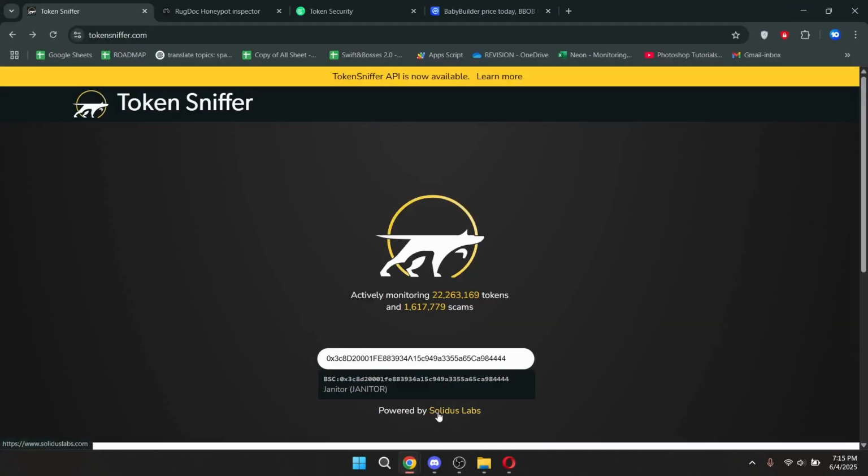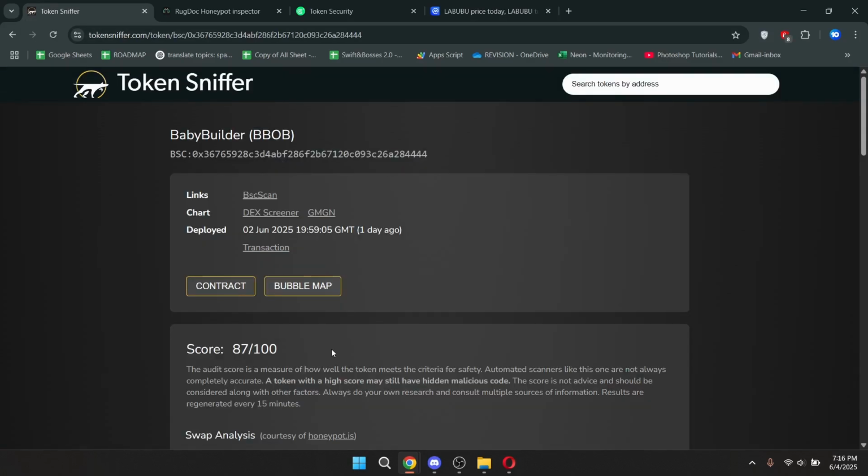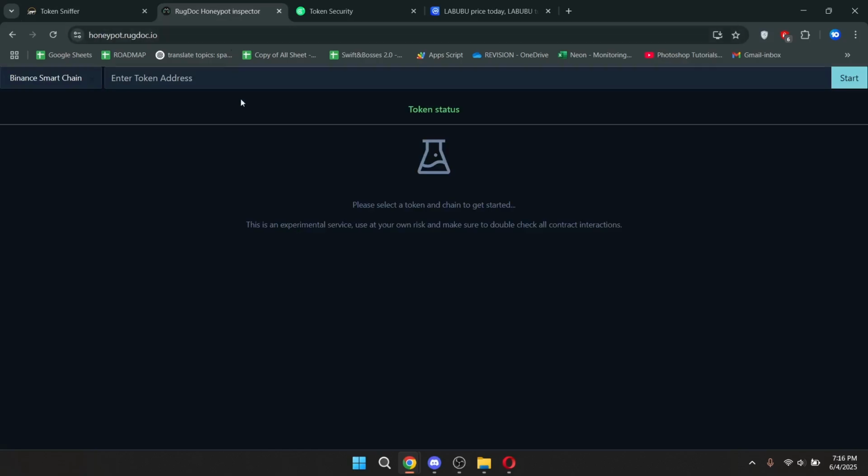First up is TokenSniffer.com. Just paste the contract address. It will instantly show a scam score. Watch for warnings like owner can mint tokens, no liquidity lock, or high tax fees, or if it's under 60 out of 100. Next, this website is called RugDoc.io.